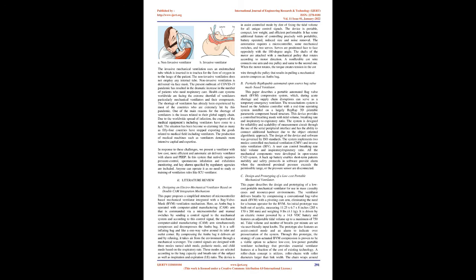Medical ventilation is basically of two types: invasive mechanical ventilation and non-invasive ventilation. A, non-invasive ventilator; B, invasive ventilator. The invasive mechanical ventilation uses an endotracheal tube which is inserted into the trachea for the flow of oxygen into the lungs of the patient.